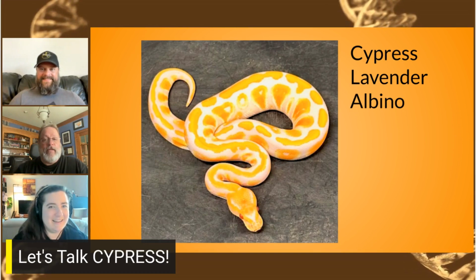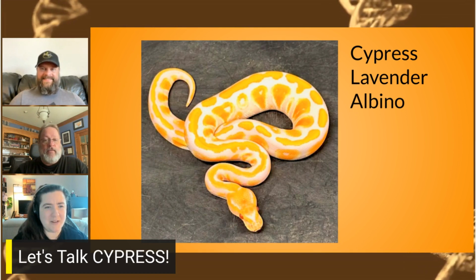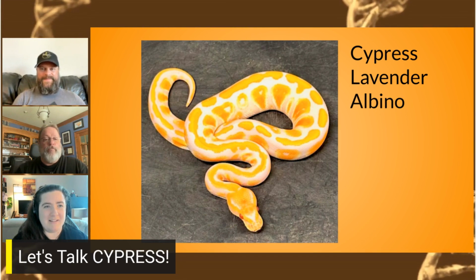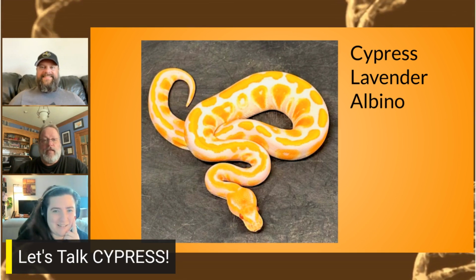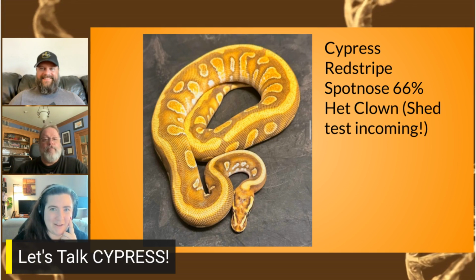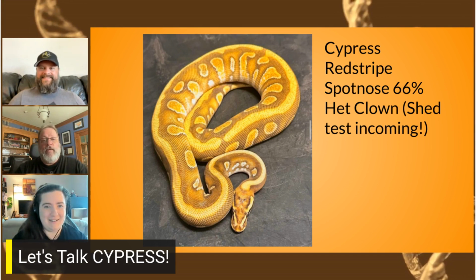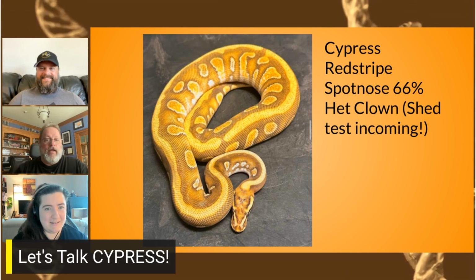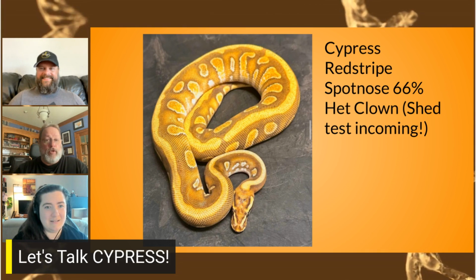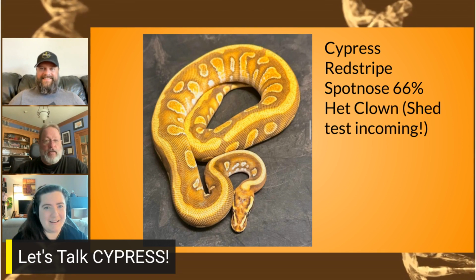Really pretty. And there's the Cypress Lab without the pastel. Oh man, I don't know which one I like better, with the pastel or without. Cool combo. Both beautiful snakes for sure. Oh man, so pretty. And we got a Cypress red stripe spot nose. Right. So this one, and I should have sent you a photo of how she looked as a baby, because as a baby she was really maroon. And as she's aged, she has turned into this ultramel looking color.